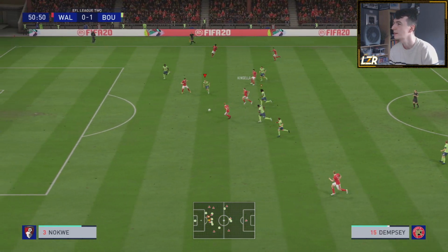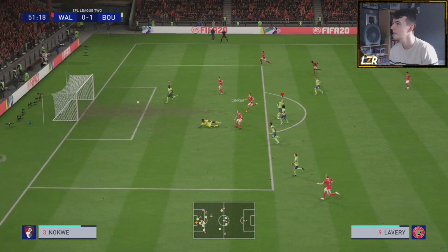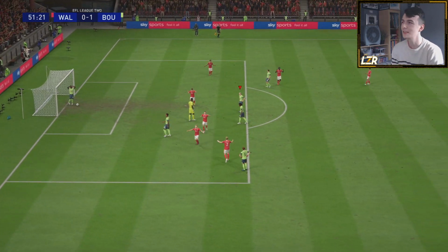Kinsella, Madrid to Kinsella, and Dempsey is completely clean through here, and Dempsey's made it 1-1.